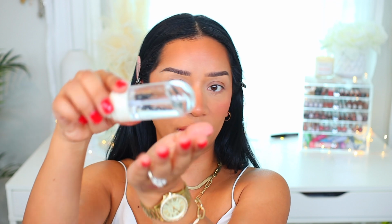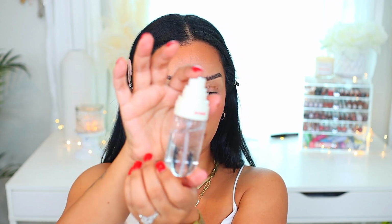So I'm going to apply it to my skin now before I go in with the eyeshadows. Look at how thick that looks. Even moving it around, it looks very thick. So, oh my gosh, that is so weird. Do you guys see that? It has such a fine mist, but it's weird. Right, let's go ahead and spray this.